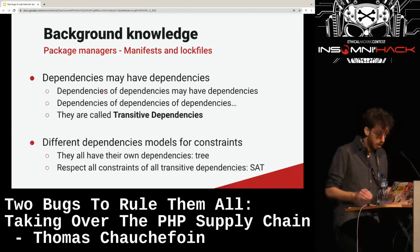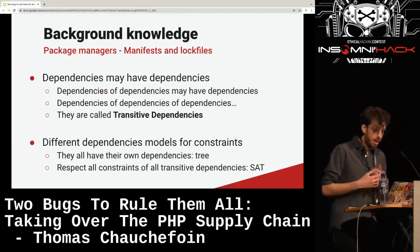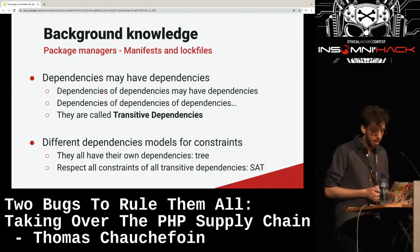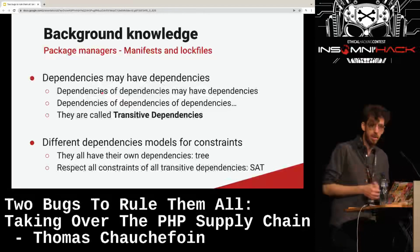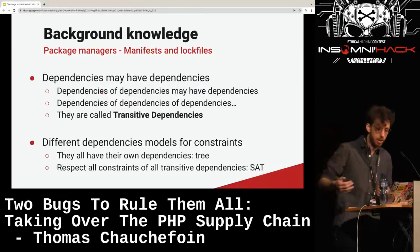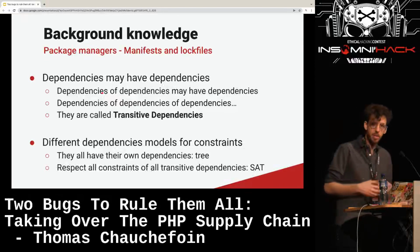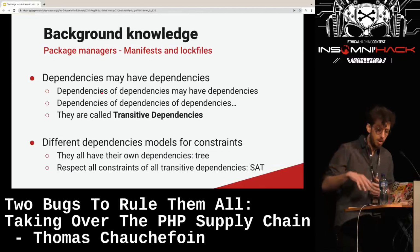These dependencies may have their own dependencies, and the dependencies of the dependencies may have their own dependencies. That's what we call transitive dependencies. It's the whole tree of dependencies you need for your software to run. Different package managers all have their own way to store the dependencies. It could be a tree, where you just include every single dependency with the dependency itself.